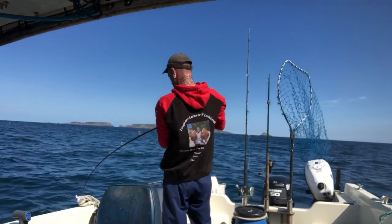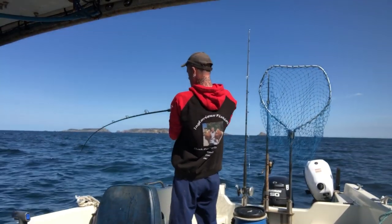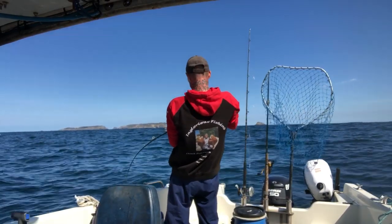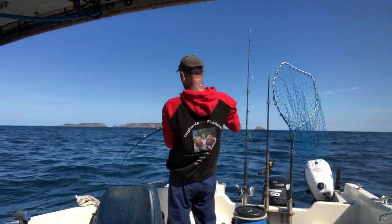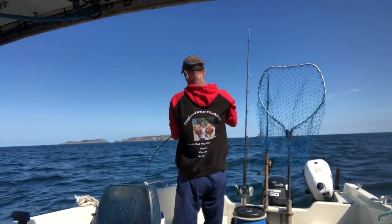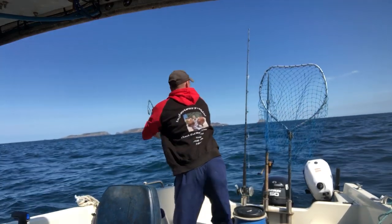Come on guys, it should be here any second. Good bend on the rod. Here it comes. Good bend on the rod. Yeah, it's a turbot. That is a nice turbot.